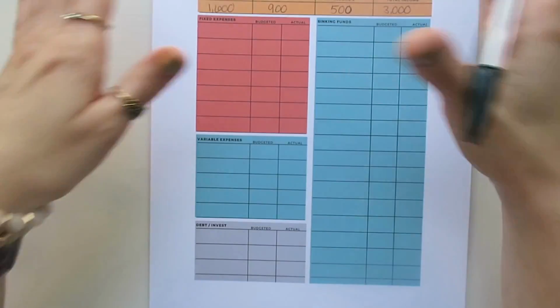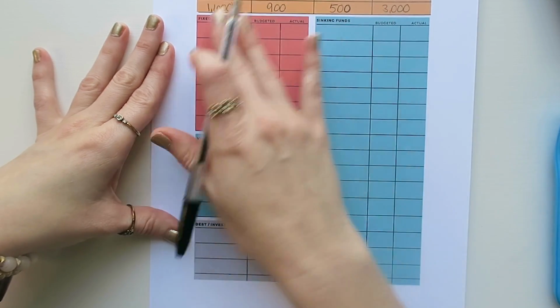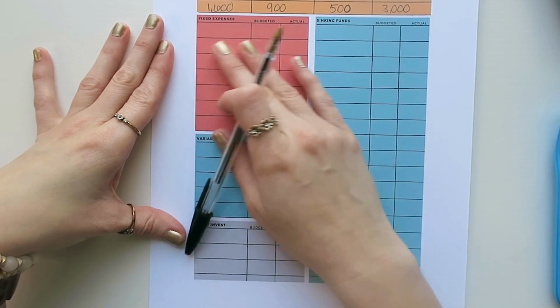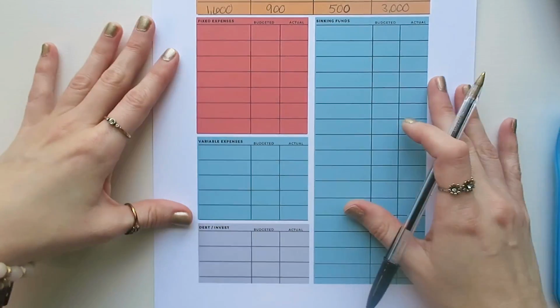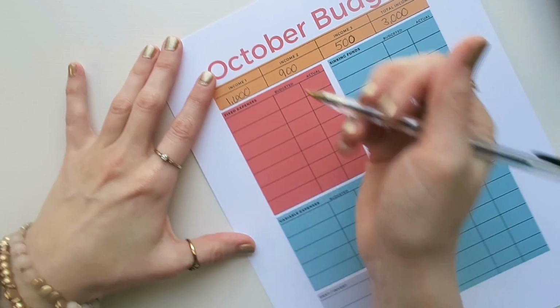So with all of that being said, now we can break up each section and I can talk about it a little bit more in depth, but I wanted you guys to have a big overview of the funds and how I break up my categories before we get started. Okay, fixed expenses. I'm just going to quickly write down my fixed expenses.